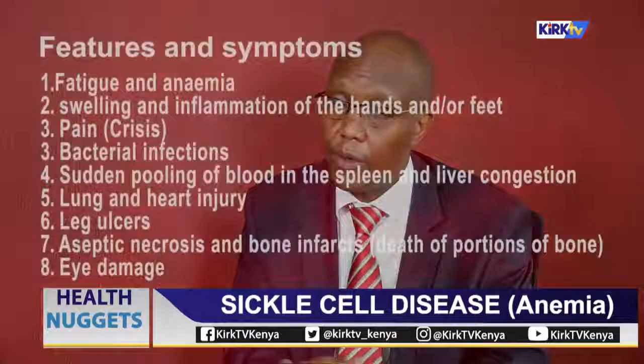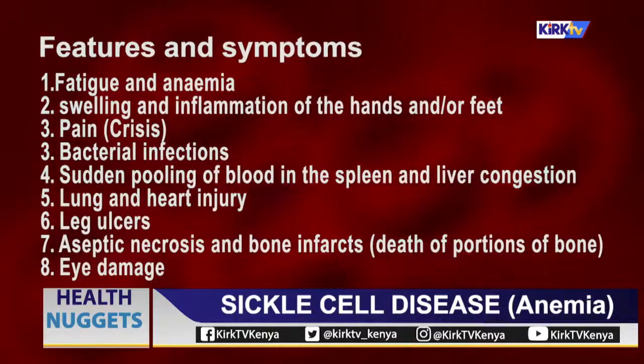Sometimes things to do with just basically chronic pain. You may have what we call chronic pain syndrome, where patients, because they have had pain for some time, it also affects them psychologically. Then also, because of these blockages, there's something called silent strokes. Sometimes you don't see the obvious weakness on one side, but when the child goes to school, the teacher or the mother reports that the performance is dropping. It was good.